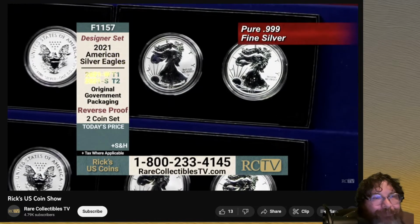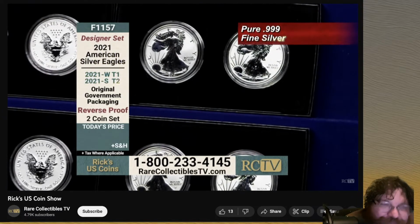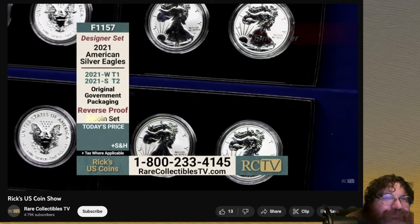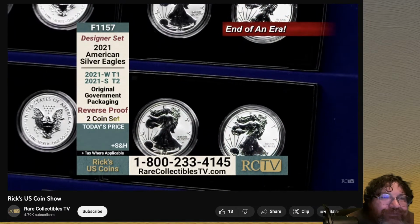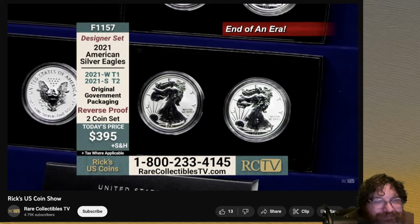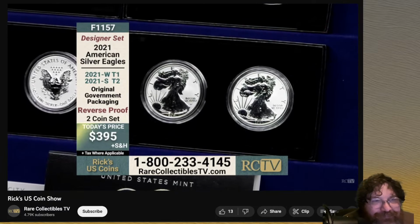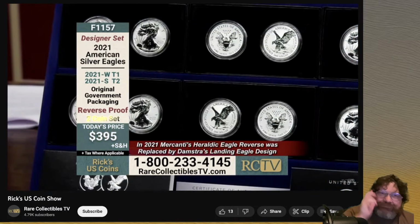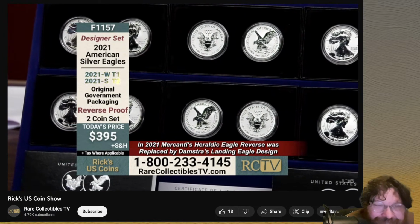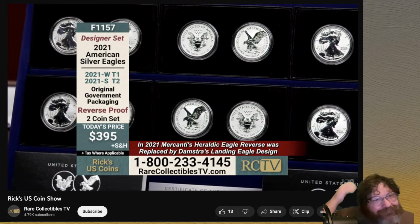And the 2021 American Silver Eagle designer set sold out within minutes at the U.S. Mint. Today, this set can be yours for less than $500, well under $500. $395. That's it. Only $395 for the set featuring the first design change in the history of the American Silver Eagle series.